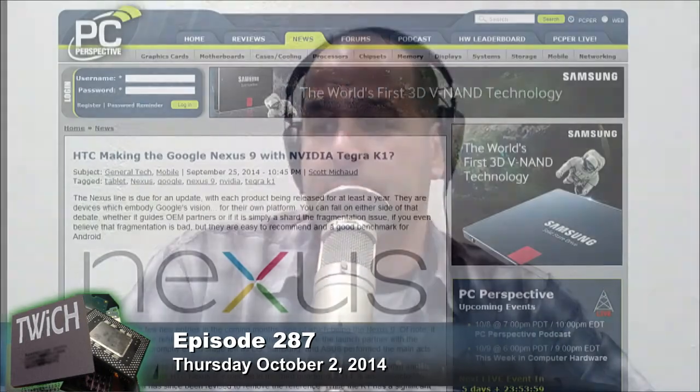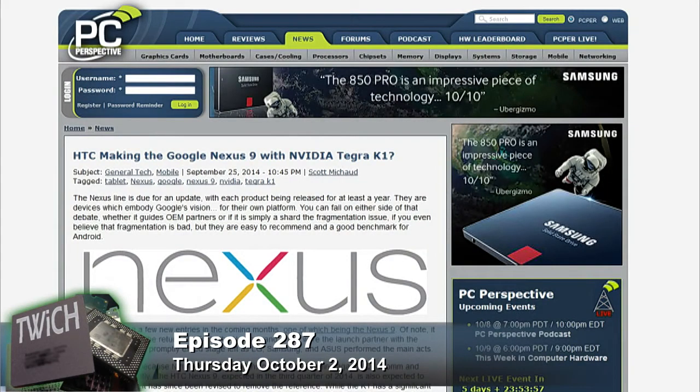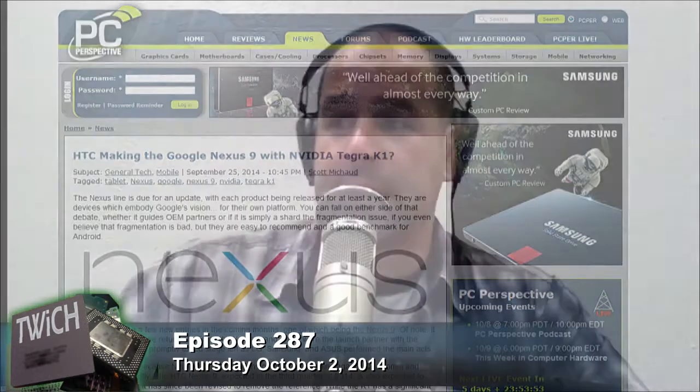Nexus 6 rumors are all over the map. It's going to be 6 inches. It's going to be glorious. It's going to be a Moto X with a camera that doesn't suck. It's going to be ponies. It's going to be something. But the latest rumor around Google and Nexus is that the Google Nexus 9 is going to be using an NVIDIA Tegra K1. Scott wrote this up quick and fast for PCPer.com. Nexus 9 is expected for Q3, much like the Nexus 6, or whatever they call the next Nexus.